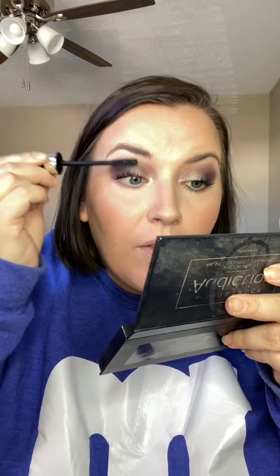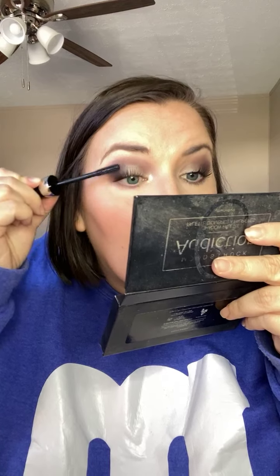All right, now we're going to go in with that bigger one with the combs and separate the lashes. And it's like almost instantly you can see them separating and becoming more defined. It's amazing. Holy smokes. Look at that. So good. So good. Okay.